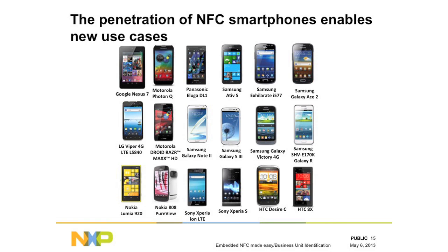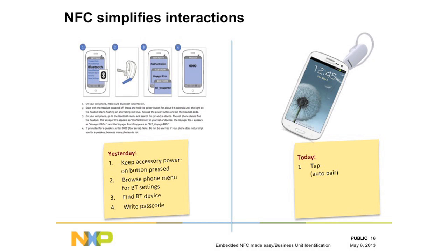Next I'm going to show you three use cases that show the main benefits of NFC, what embedding NFC in your device can actually do for you, and how you can communicate with all these millions of phones that are already out there. The first one I want to talk about is a Bluetooth pairing example. One big benefit of NFC is it can really simplify interactions if someone has an NFC phone. For example, this is an NFC phone and a Bluetooth headset.